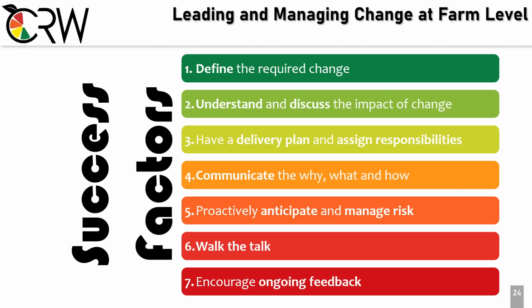Proactively anticipate and manage the risk. Yes, when you change things, there's a risk. Some people might not like it. Some people might push against it. Some things may be foreign and people have to learn new ways of doing it. That may take some time. You need to think about those risks and manage them. Walk the talk. Get out there with your teams. Mentor, coach, communicate, and work together.